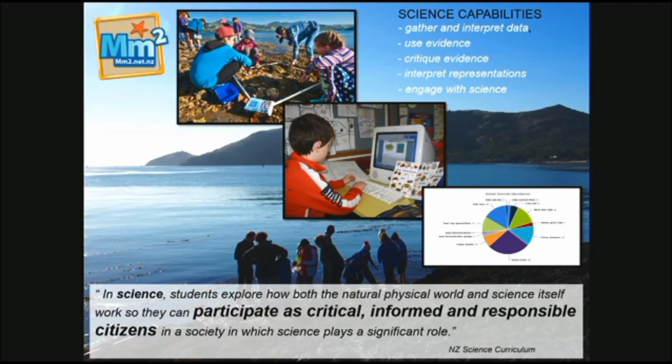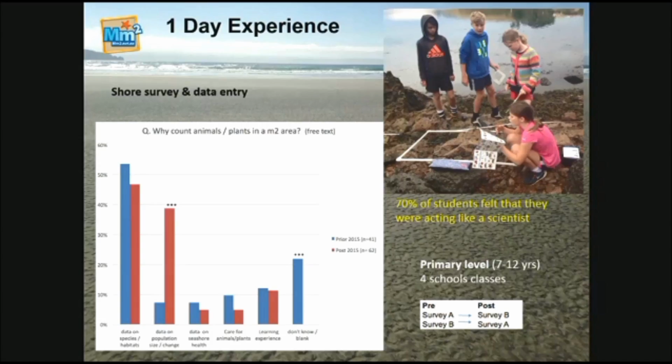We looked at this in a number of ways, specifically at the impact of interaction time. So to assess the impact of a one-day experience of doing the Marine Metre Squared survey on the shore and then going back to the classroom to upload and analyze the data, we surveyed the students before they went out, and then we surveyed them afterwards. So to correct for the impact of the survey instrument, we had two different surveys that were very similar but slightly different, and those that completed survey A at the beginning did survey B at the end, and vice versa.